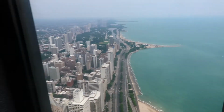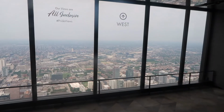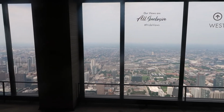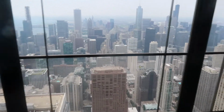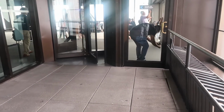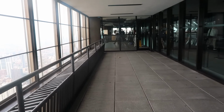And now we're just gonna hit up their cafe and enjoy the cafe. So this is the view from their skywalk. It's not very large, it's just this much of an area. That's pretty much it. He's trying to take a photo. But if I stand at the very end over here, that's it. That's their skywalk.